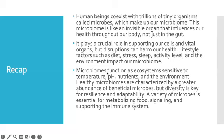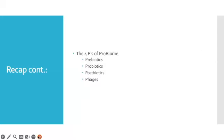Our microbiome functions as an ecosystem, so it's sensitive to temperature, pH balance, nutrients, and things like that. Healthy microbiomes are characterized by a greater abundance of beneficial microbes, right? So we want good microbes in us, but they need to be diverse because when one stops working, another one can step in. But if we have only one of one kind, it's not going to be able to do that for us. Microbes are also essential for metabolizing our food and signaling and supporting our immune system, which is really cool. We learned about that the first week, and you can go back a few weeks and find that one and watch it if you want to delve deeper into it.